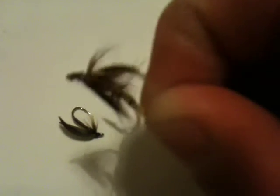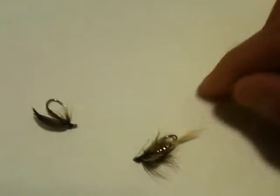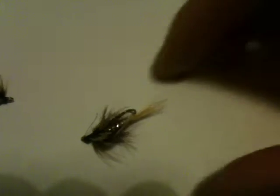I'm not sure what this one is called, but it came in my random selection of flies, so it's a really good attraction one. I'll just see if I can get the glimmer up in the camera. It's got a lovely goldy browny glimmer to it, and that's obviously going to be good for river fishing because you're going to get that colour naturally. So there's your glimmer. It's lovely there. If you're a fish, you're obviously going to take that.